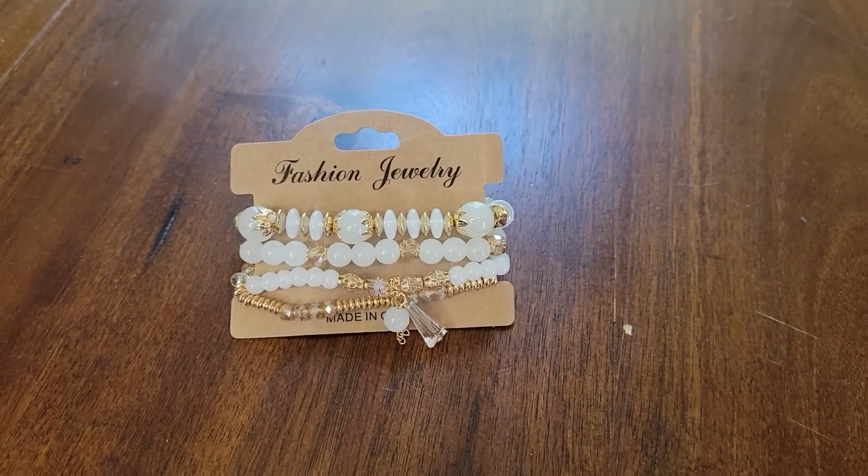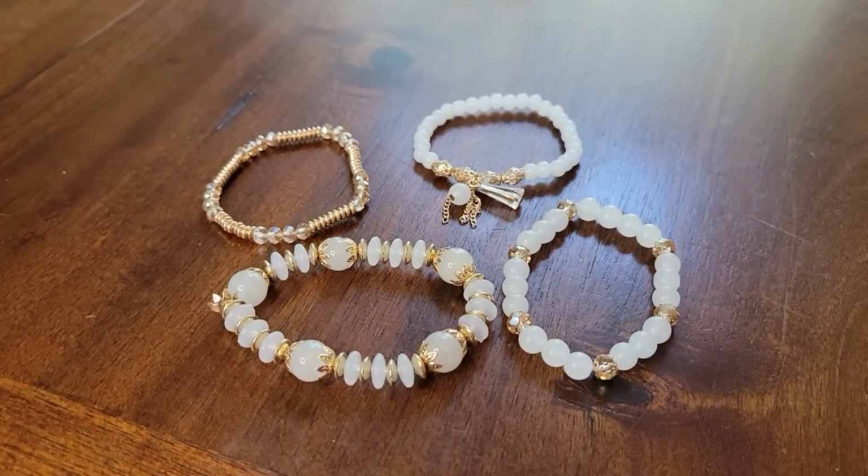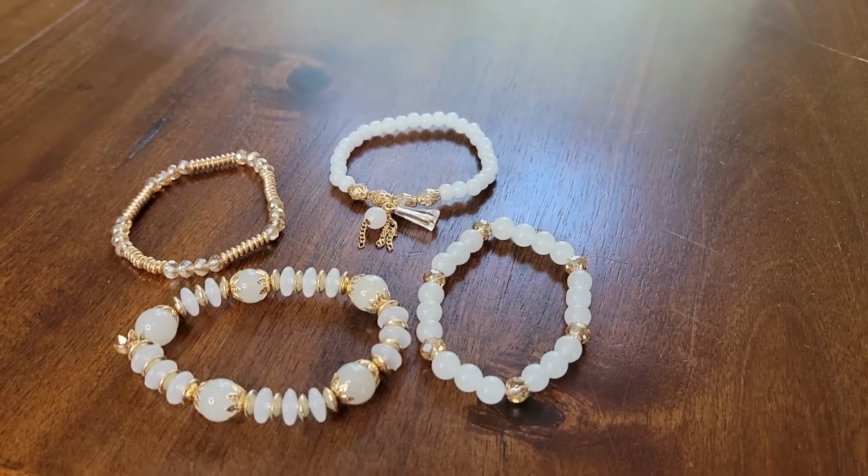I love that they go together, but they're not connected. So if you want to wear just one bracelet, you can. If you want to pair 2 of them up, if you want to wear all 4, you can. The other great thing about these bracelets is they are elastic, so they'll stretch to fit over your hand easy, and they're comfortable to wear around your wrist. I love pieces like this because they go with everything. They're nice and neutral, so no matter what outfit I have on, I know these will look great with it.